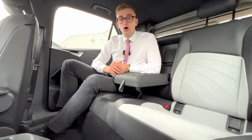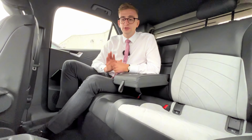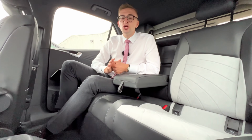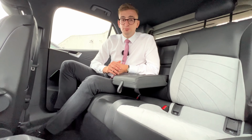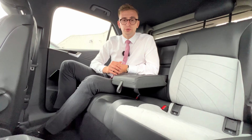There's also a centre armrest too, which is deployable and has space for 2 cups, and in front of you you've got rear luggage pouches along with 2 USB-C chargers. Despite the Volkswagen ID.3's compact dimensions, it certainly doesn't feel small at all.